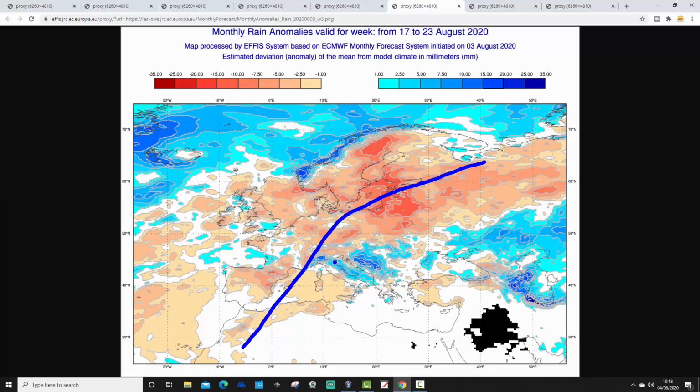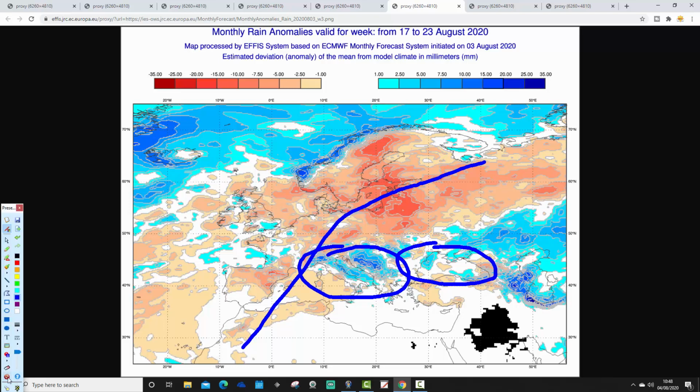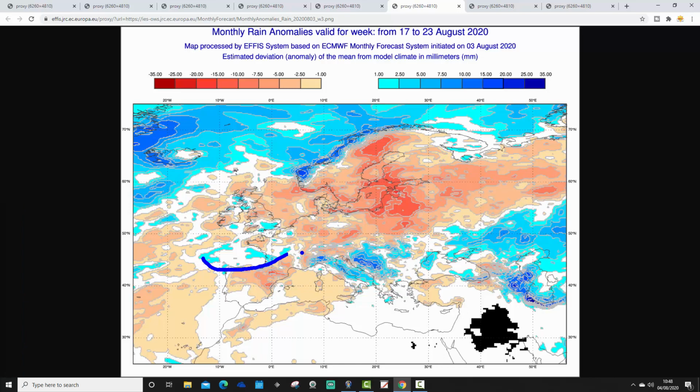It looks a bit more unsettled again around the Adriatic, so from Italy to the Balkans. It looks like it's more unsettled. We have a chance of thunderstorms, those storms perhaps backing away towards the Black Sea, also down into the Mediterranean. The western part of the Med looks pretty dry. The southeastern part of the Med does look a little bit more unsettled through this week.